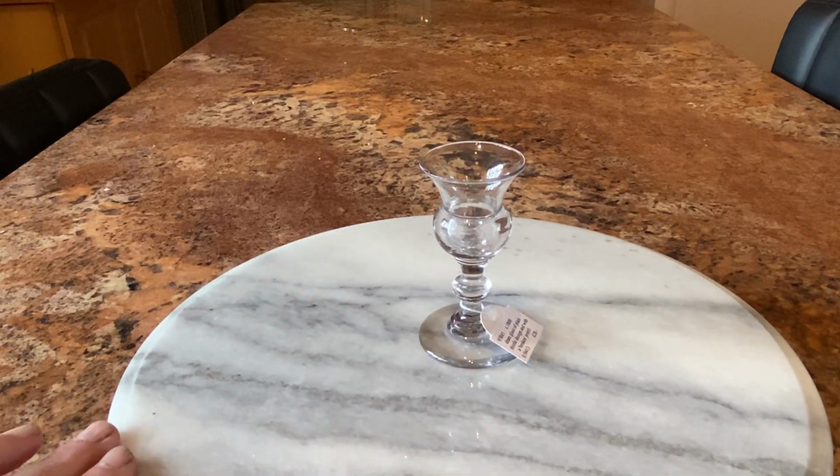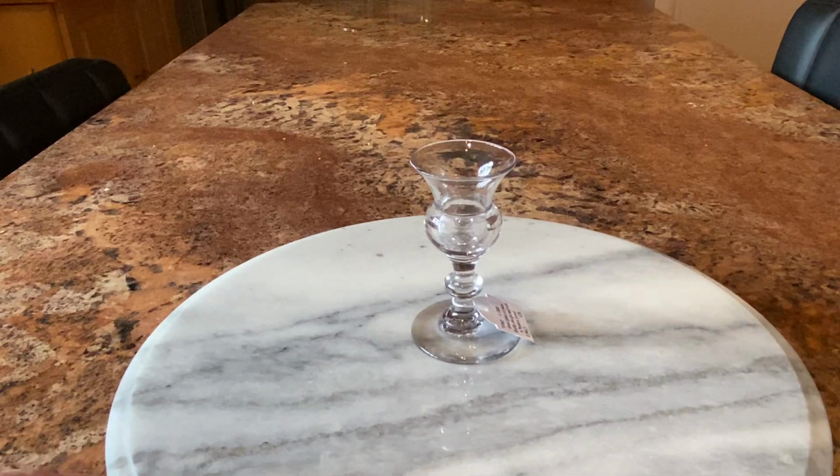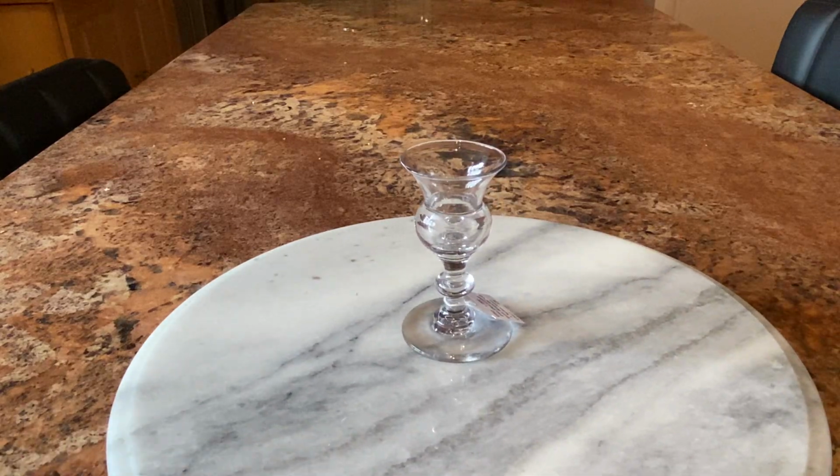Usually I use it now and again for drinking, but I'll show you another glass that I got from Elizabeth Cannon, which my son got me, and it's of a later date.